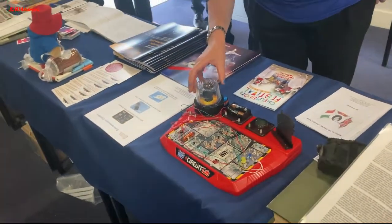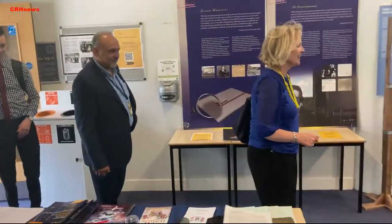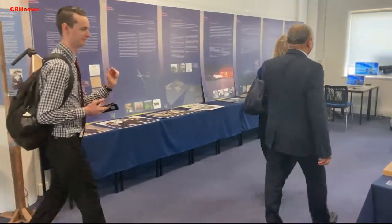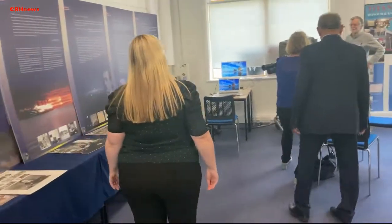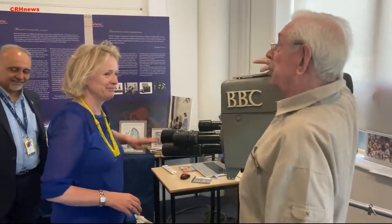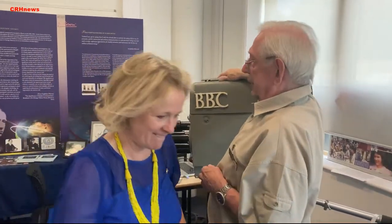What's that? Circuit land. Is this the coronation camera? That is the coronation camera. How do you know? We know this is definitely it. We know from the seal, because of the guy who owns it.